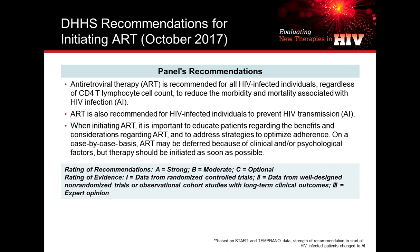They may be eager to start, but if they can't come to every appointment and have their numbers checked and make sure that they refill their meds consistently, it's not going to be beneficial to them in the long term. So we follow the guidelines, but we have to still approach each person as an individual.